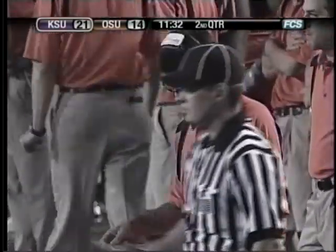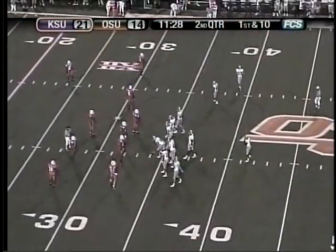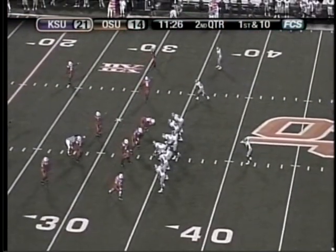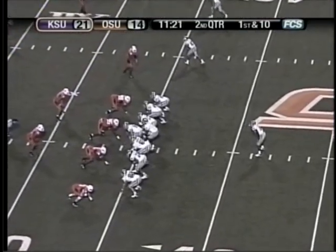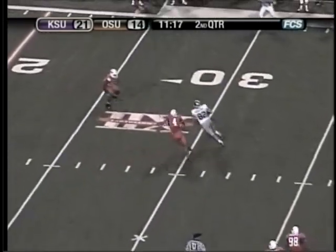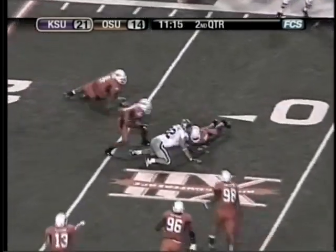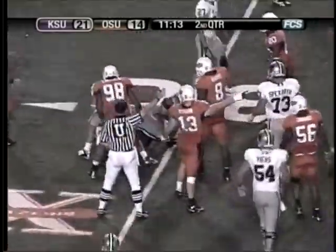So Kansas State, 1st and 10 from the Oklahoma State 34. Wildcats lead the Cowboys 21-14. 11:22 left in the second quarter. Josh Freeman under center, takes a snap. Pressure coming, throws short, right side. Pass is caught by Pushki to the 30. Ball comes loose at the 30-yard line, and the Cowboys have recovered.